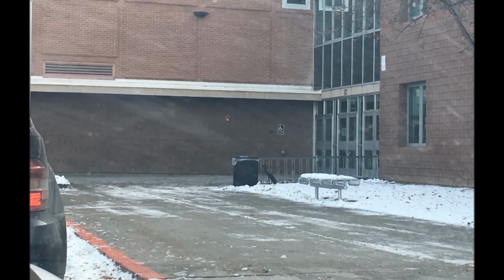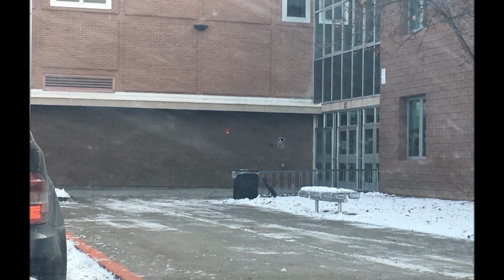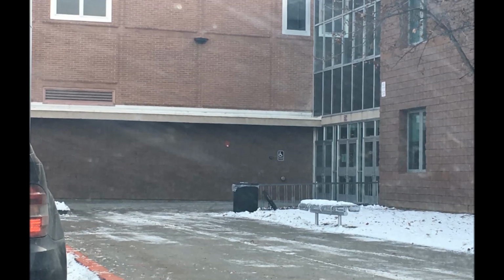Well, since the retrofit, that was all ripped out, and you can see it was bricked up, and the entranceway is now where the windows used to be, where the ram used to sit. So that's a change that has been made.